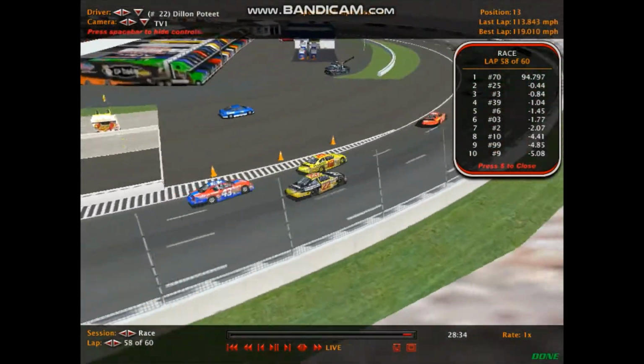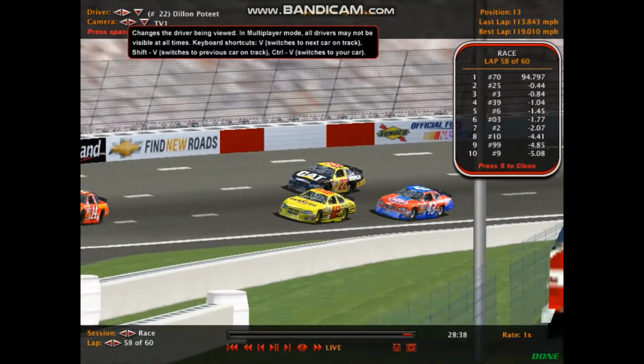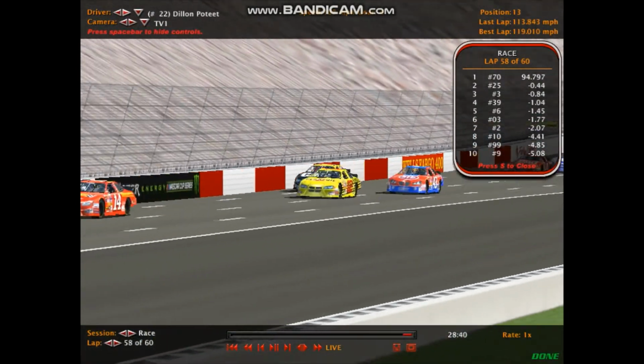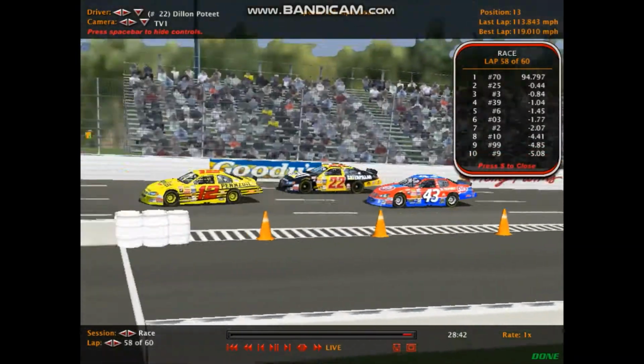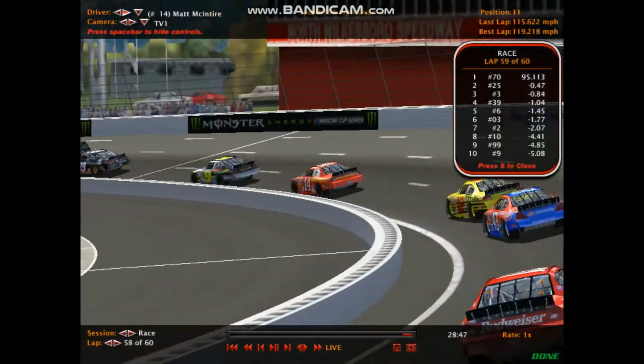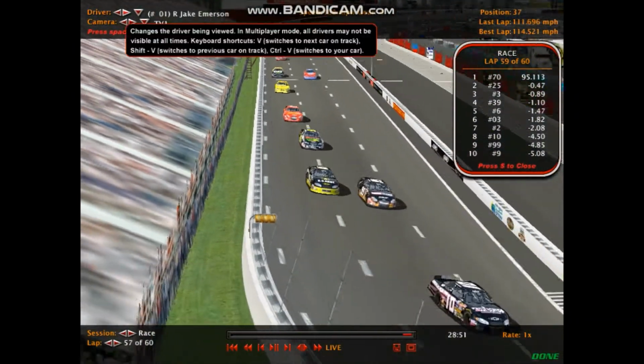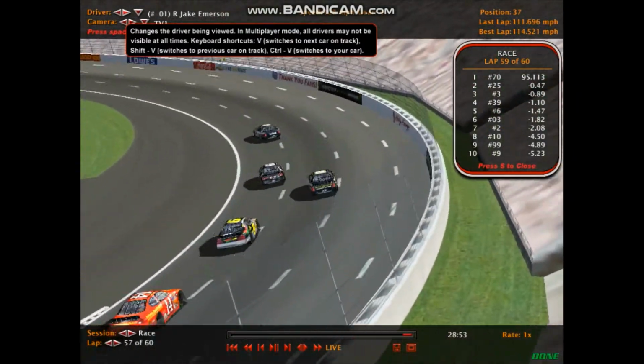Three laps remaining. So Matthews finally finds a place on the inside lane there. He only drops to 10th position right now as they come off turn number 4. There's McIntyre now getting by Jake Emerson in that 0-1 car.